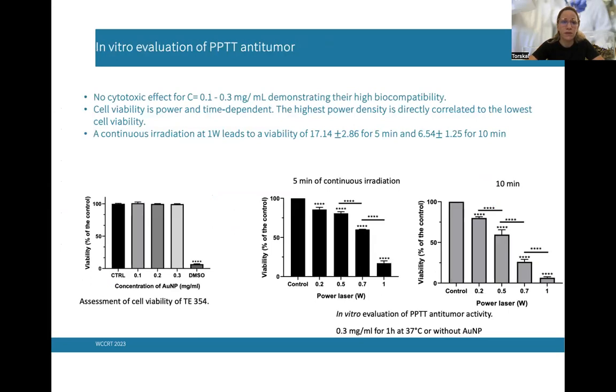We have assessed in vitro photothermal anti-tumor activity. These nanoparticles have no cytotoxic effect for small concentrations, between 0.1 and 0.3 milligram per milliliter. So we have demonstrated a high biocompatibility. Of course, the cell viability is power and time dependent. The highest power density is directly correlated to the lowest cell viability. We use a continuous irradiation at 1 watt, leading to a viability of 6% for 10 minutes of irradiation.